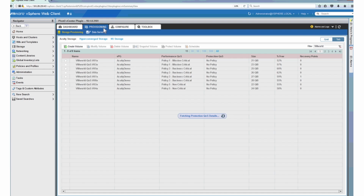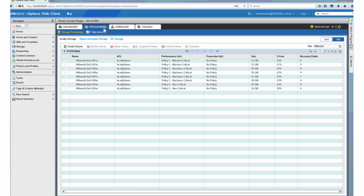On the provisioning tab, this is where we have the storage provisioning, and here I'm utilizing a demo environment that we're doing live demos on at the VMworld show floor, both out in Vegas and Barcelona. I've got some data stores here called VMworld QoS, and some different performance QoS levels that we'll be modifying on the fly.